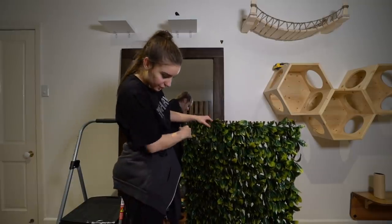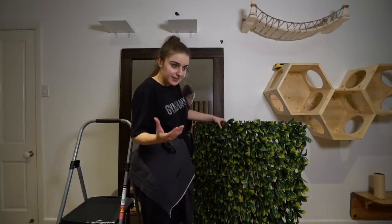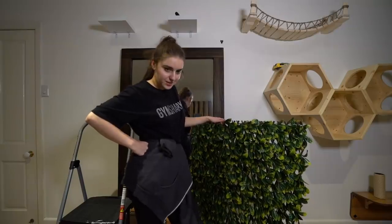But yeah, this is for the jungle-esque to make it more green and environmentally friendly, except it's all made of plastic, so it's actually the opposite. It's hurting the environment, actually. Oh, okay. I'm a terrible person.